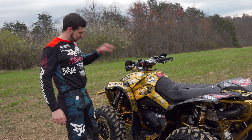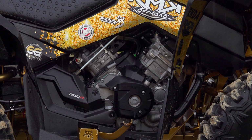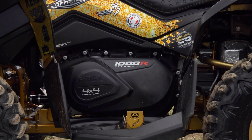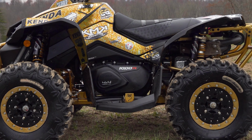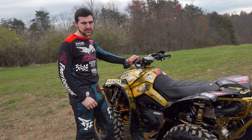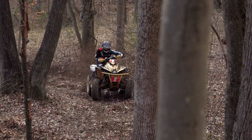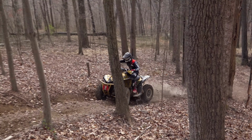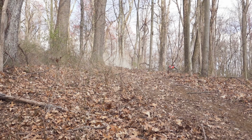And then as far as the internals of the motors go, we do nothing as far as splitting the cases. The only thing we do internally to these motors is we change the secondary clutching. Again, that's from B&R Motorsports. They make a custom Maverick secondary clutch for these machines that helps the longevity of the belt so I don't burn through them as quickly. B&R Motorsports tells us that their ECU flash does also have a mild increase in performance.